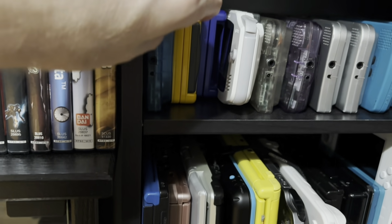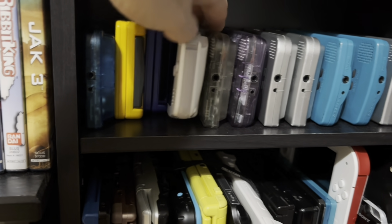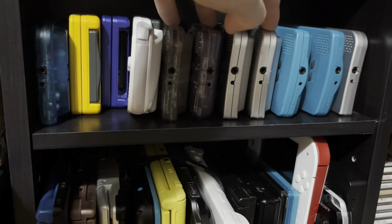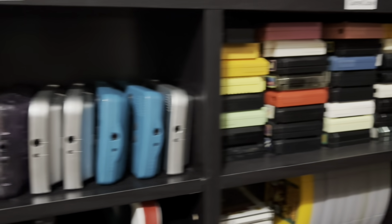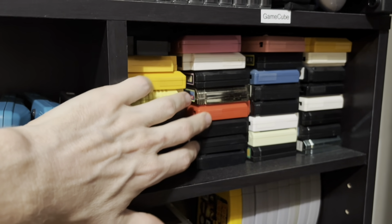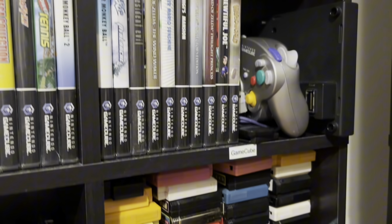And above that, I got even more portables. This is a modded Game Boy. I got the GBA SPs, Game Boy Advance, 5 different Game Boy Pockets, and then 2 Game Boy Colors. To the right of that is all my Famicom games, which I don't really play anymore, but I still have them in my collection. Looks like there's about 20 or 25 of them. And above that is my GameCube collection.